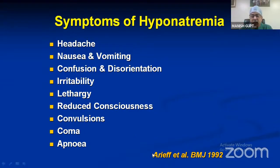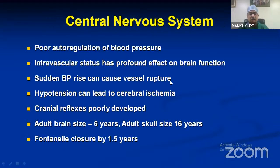There was an article by Arya Patel in the British Medical Journal in 1992, in which they reported 6 cases of death and 9 cases of cerebral developmental disorders that developed after giving hypotonic solution to normal patients in the hospital. So recognition of hyponatremia at an early stage is a must, and in that case only we can save these patients from undergoing catastrophic cerebral brain damage.